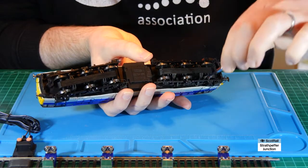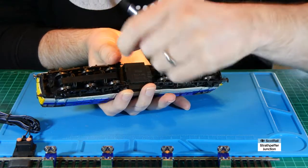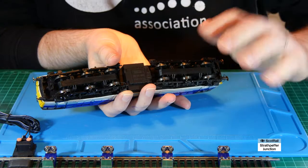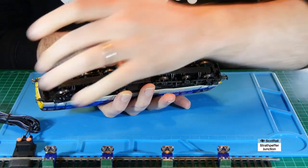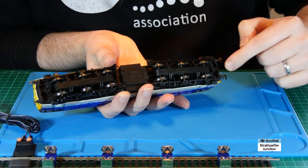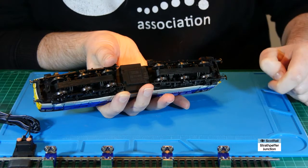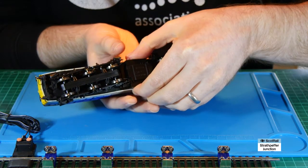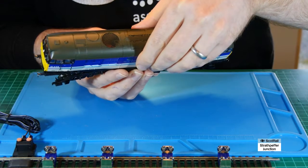Now, if you undo these, sometimes they may come out, sometimes they might get inhibited by the bogies, but if you undo those, loosen them off, then that's all you need to do in terms of removing the fixings that hold the body on. This particular locomotive doesn't have any detailing front or back, but do make sure that if there's anything that hooks over the chassis from the body, that you remove that so you don't damage it when you're pulling it apart. But anyway, having done that, we can carefully ease the body off.